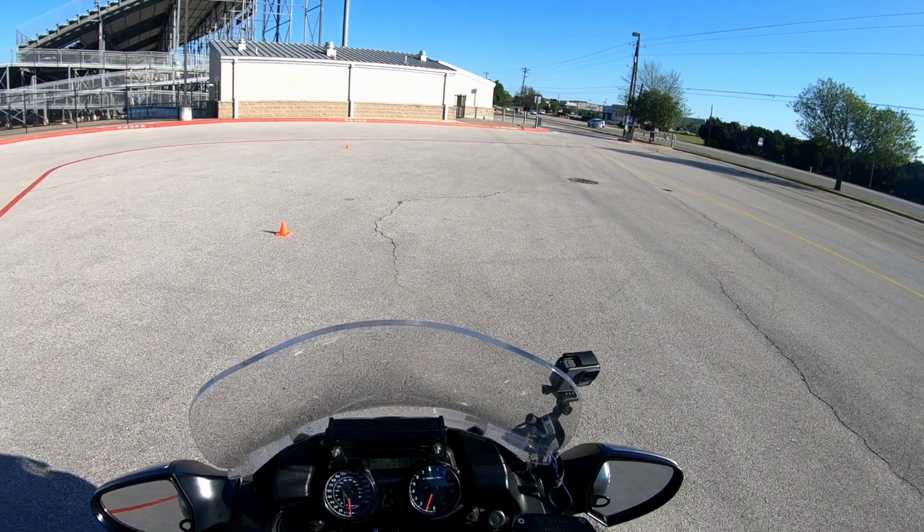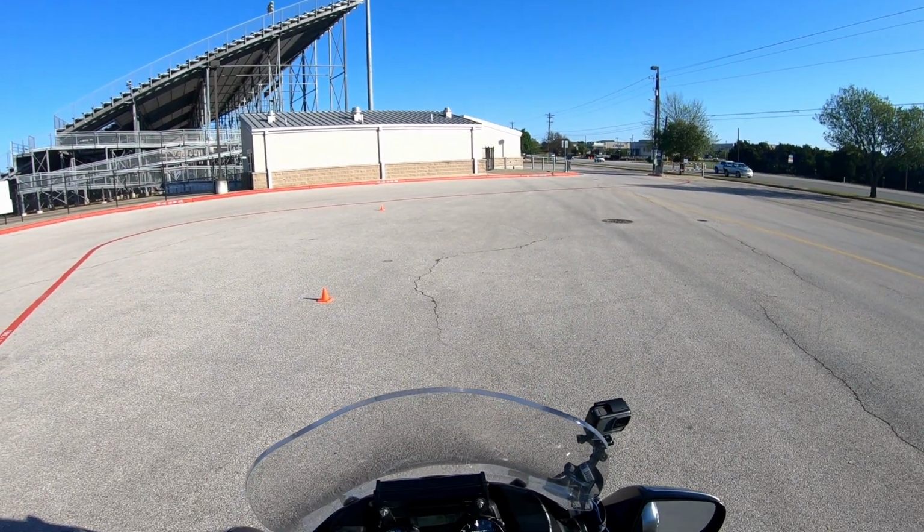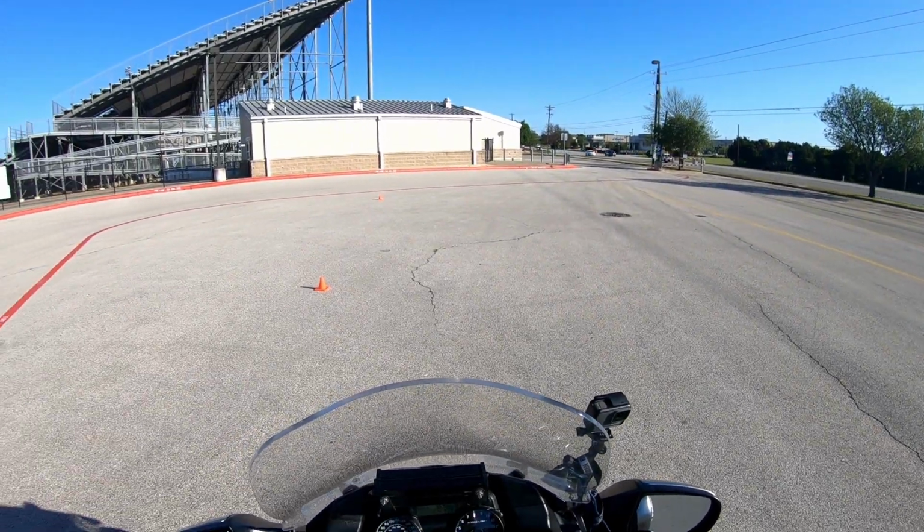Now, I'm going to ride the figure 8 exercise again to demonstrate what having constant RPM sounds like. But this time, I want you to notice how my RPM stay constant and how my throttle doesn't move through the entire exercise. Now we're going to go with the steady RPMs, the way it should be done.